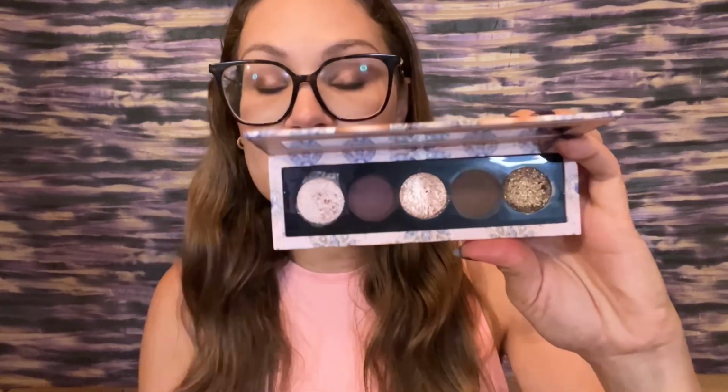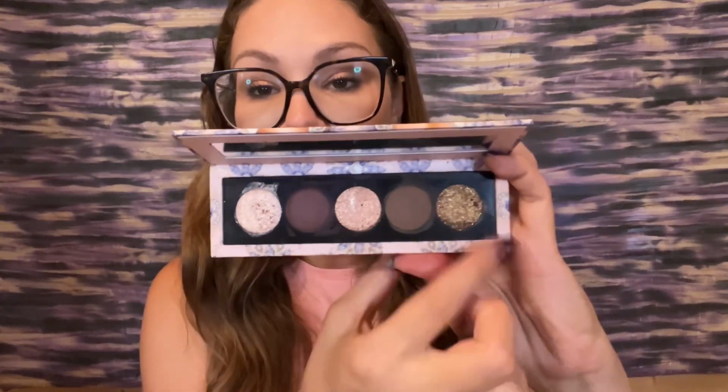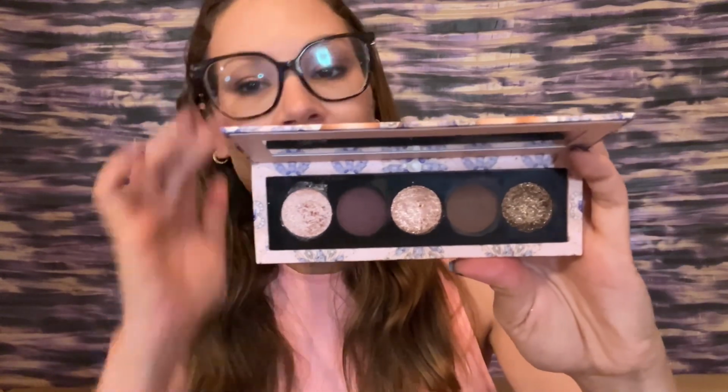So this is what Bronzed Ecstasy looks like. 3 shimmers, 2 mattes. Most of them were all shimmers. This is the one I think that had the most mattes in it. And this is one of my favorite ones of that collection. I really enjoyed this palette. It is really nice. I think this is one of Pat McGrath's better launches, better palettes. I think these nice little small curated collections are really cute. Do I reach for this as much as I should? No, but this is like a really nice glam look.